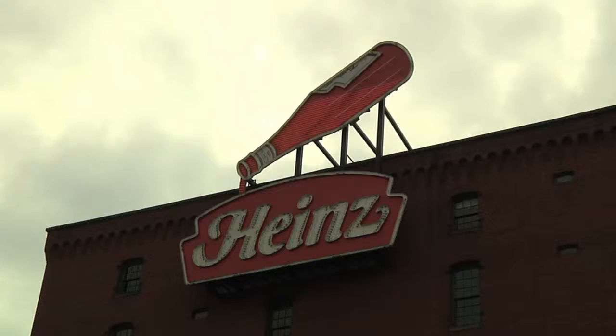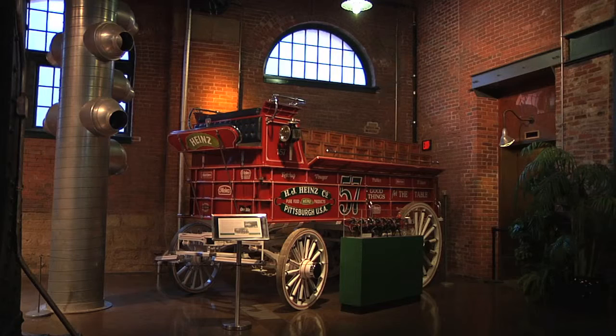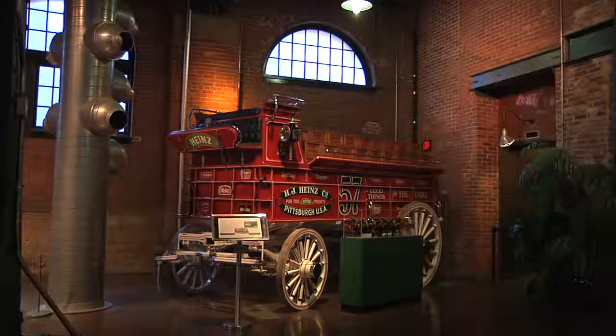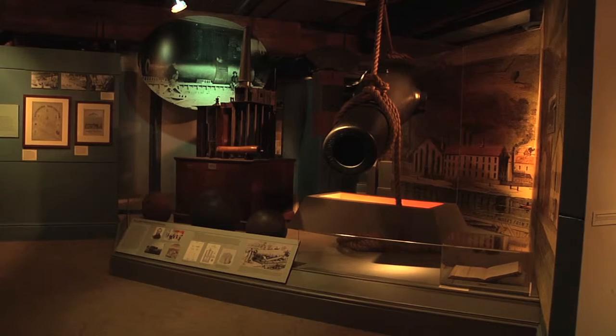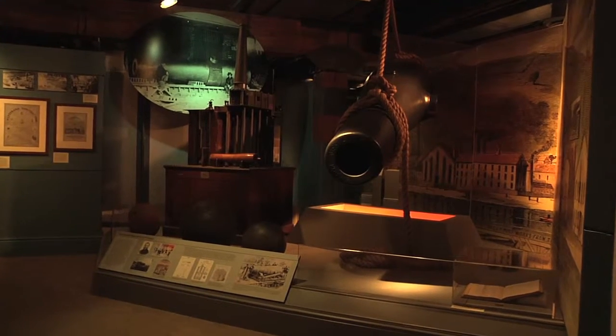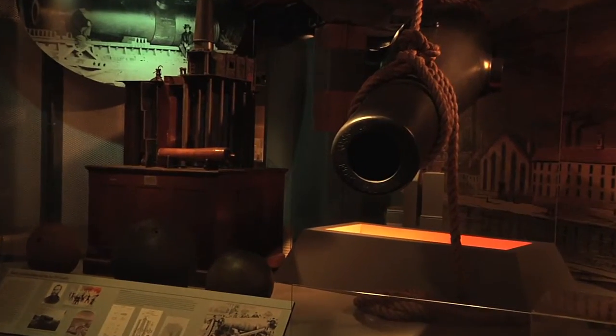You probably know Heinz ketchup, but come here and learn about Henry Heinz the man and about the history of that company that's been in business here since the 1860s. And you probably know about the Civil War, but you may not know that Pittsburgh was once the arsenal of the Union, the place where more goods were produced and many men came from this region to fight that war and to win freedom for all during the Civil War period.